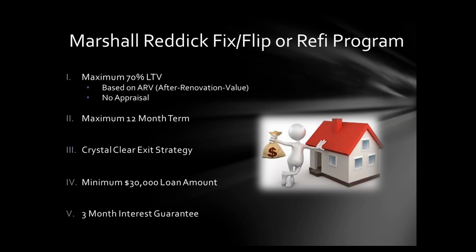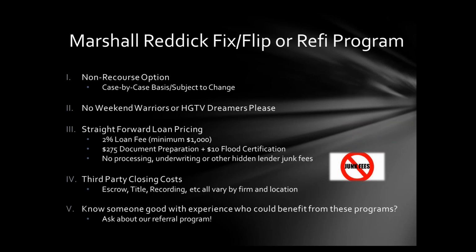The last thing I want to do is put one of my clients' money in a short-term loan with you, and then you decide, oh, I actually can't qualify, and now we're not crystal clear on the exit strategy. So we're going to dive into that on this side. Minimum loan amount, 30 grand. The minimums really come in because we just don't want to lend against really not good property or property that's not in a good location. It's probably not a good investment for you either as the borrower. And again, we talked about the 3-month interest guarantee.